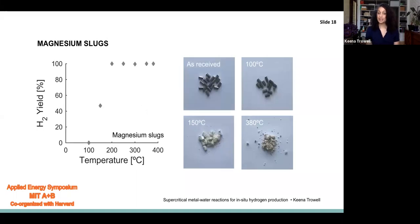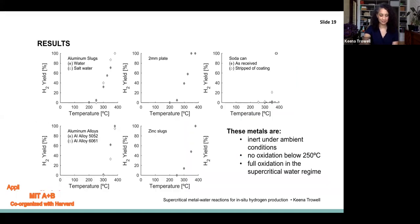Now, as I mentioned a moment ago, magnesium is very reactive with water, and our results reflect this. We used magnesium slugs, again about 3 millimeters in length, and we got full hydrogen production at all of the temperatures above 200 degrees Celsius. With the exception of the magnesium, we observed a very similar trend in the efficiency of all the metals tested. Under ambient conditions, the metals were inert. We got no oxidation below about 250 degrees, and then we got full oxidation in the supercritical regime.